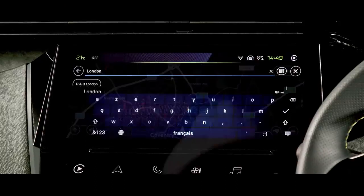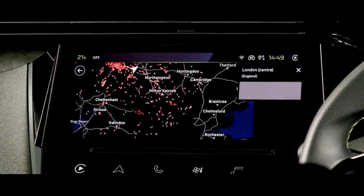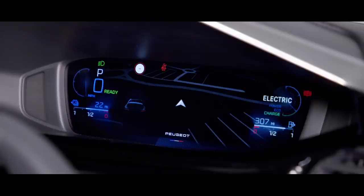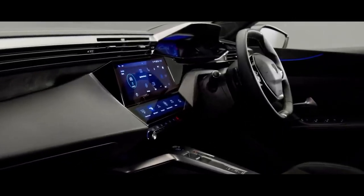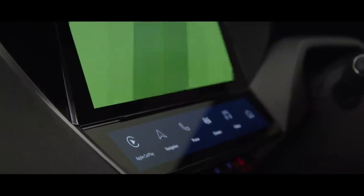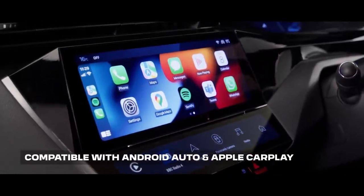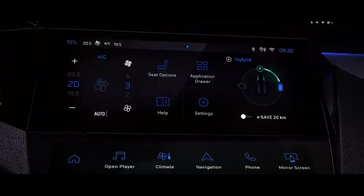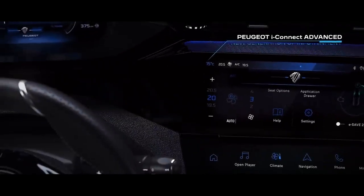Connected navigation gives you access to inbuilt satellite navigation compatible with both screens in the i-Cockpit, meaning you can stay focused on the drive. The entire system is compatible with Android Auto and Apple CarPlay. You'll be able to connect wirelessly to Android Auto and Apple CarPlay, or by using the USB in the central console of the car.